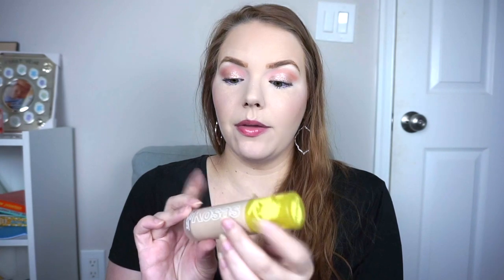Next, I have a product I did not think I was going to finish at all, but I actually finished it today. This is the Kosas Revealer Skin Improving Foundation in Very Light Neutral 100. I know that you really can't see through the packaging except right here. The product is really stuck to the sides, but I left it upside down in a sample jar. I got my spatula in there and scraped as much as I could. I am so proud of this.